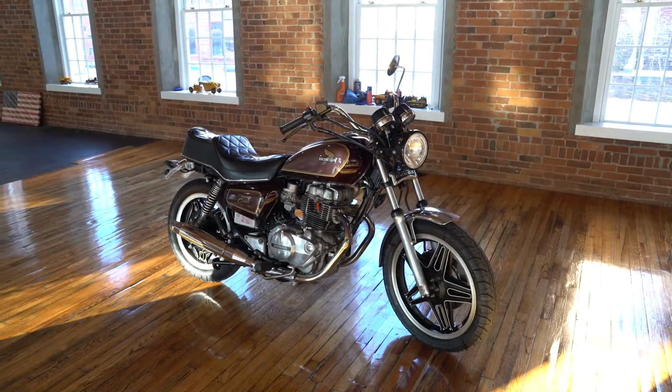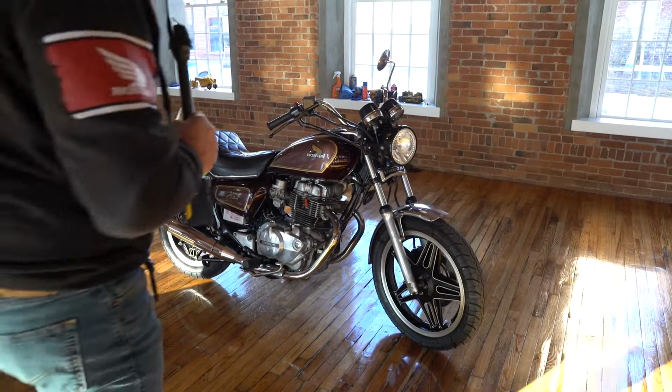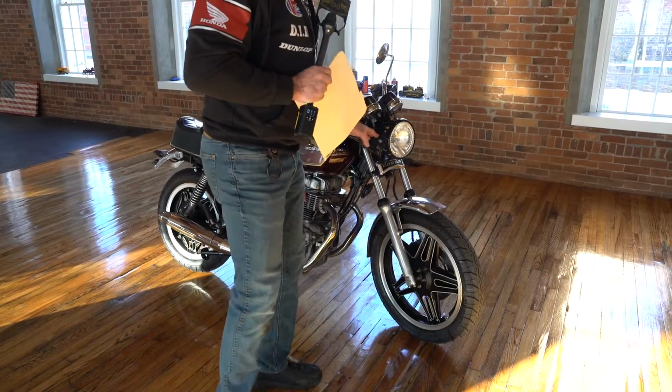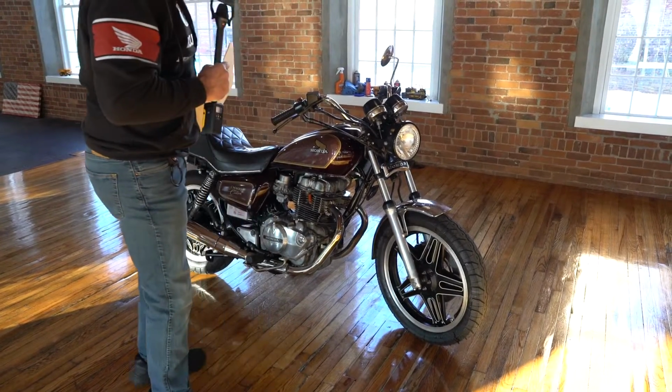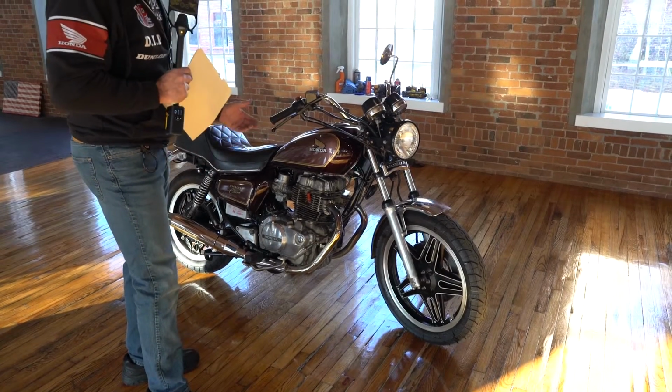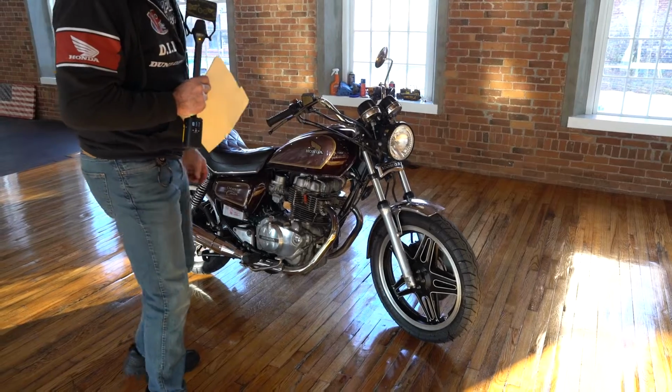You can see not only was the tail light upgraded, they also upgraded the headlight and the headlight ear mounts. It looks like I think Willie was thinking about doing a cafe conversion on it. The first two pieces are done, the headlight and the tail light. Again, put a set of Superbike bars on it and a quarter fairing and a cafe seat, and you got yourself a nice little ripper.